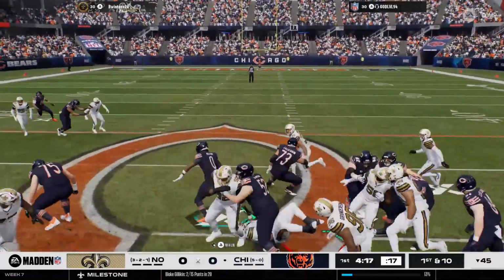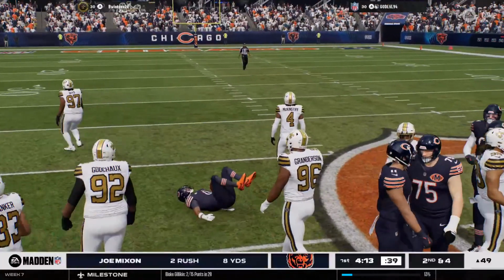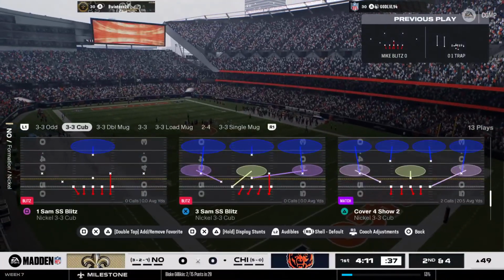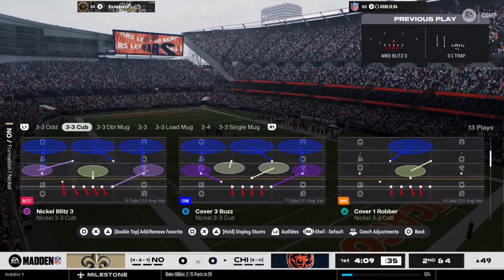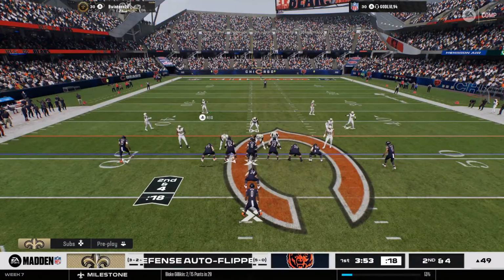Mixon with a first down carry. And shedding him off, now open field. And he's going to take this across the 50 and into Saints territory. It's a 6-yard gain on the ground, and that'll make it 2nd and 4. Brings up 2nd and 4.